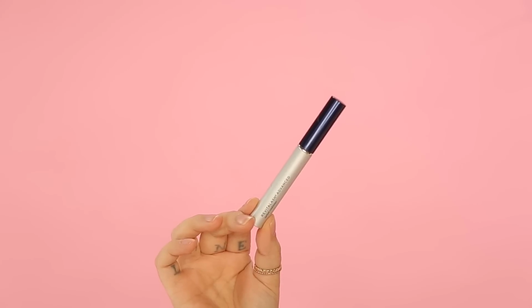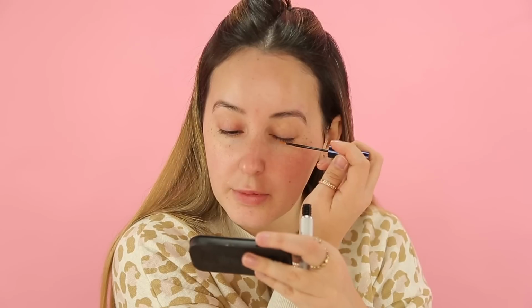I want this to sit and get tacky. I don't want to put my foundation on right away, so I try to do a couple other things while I let this sit for a little bit. Something else that needs time to sit and dry is I started using Revitalash again. If you guys don't remember, I did a video on Revitalash maybe 2 or 3 years ago. I was watching some of my old vlogs and thought, wow, my eyelashes were so long. So we're doing Revitalash again. You can wear makeup when you have this, but you have to let it completely dry before you put any makeup over it.